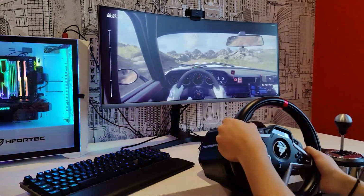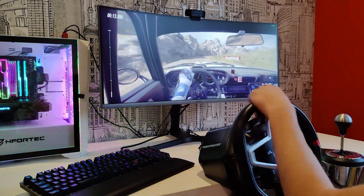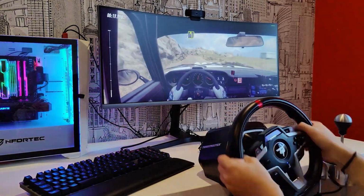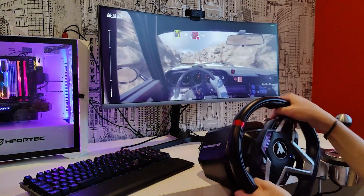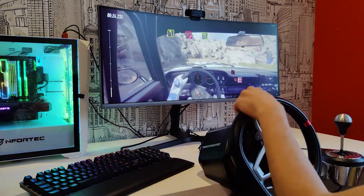Let's see if Thrustmaster is encouraged to launch a T128 Pro with this pedalboard to be able to compete with Logitech. Let's move on to the final sensations and my opinion after using these 3 steering wheels. Which one was the best? Which one would you buy?